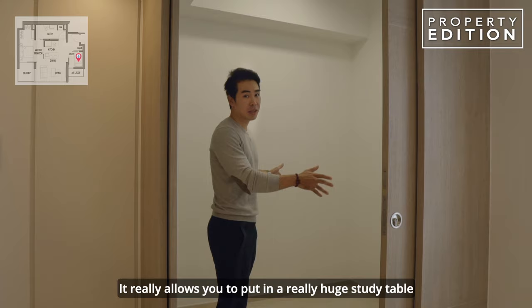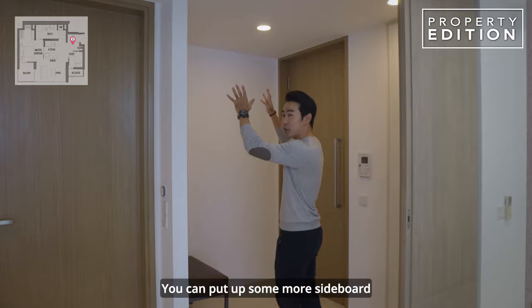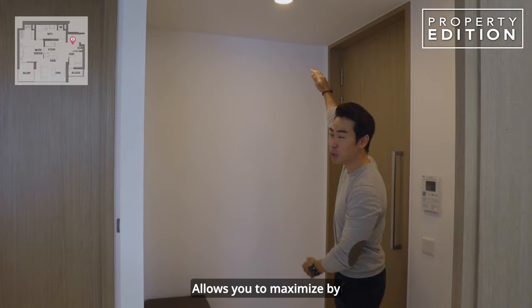So we have a really welcoming foyer. Cabinet space is already there, and if you like to, you can put up some more sideboard for you to store more shoes. And then the best part is this space here allows you to maximize by placing a really huge mirror to check yourself out before you head to work.